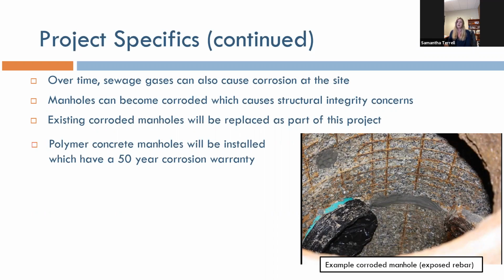And these manholes are able to have a longer time without corrosion. They have a 50-year corrosion warranty. So that's the benefit of adding these manholes in specifically.